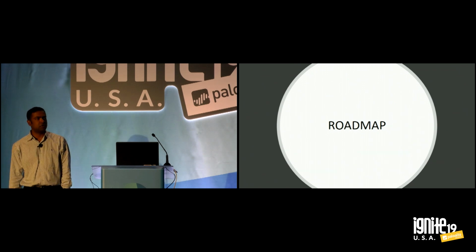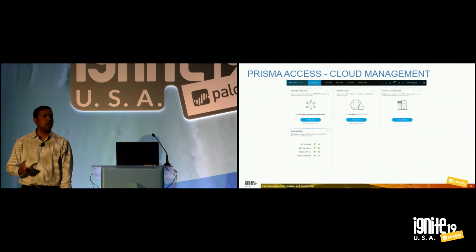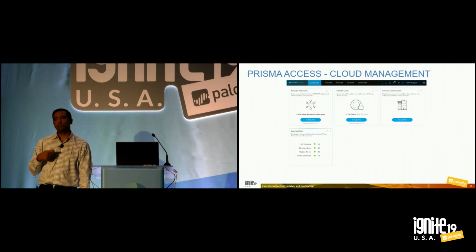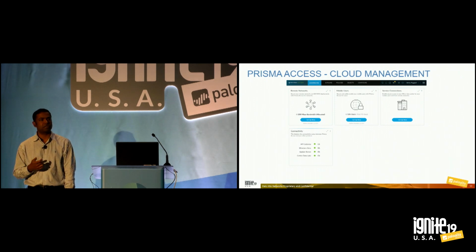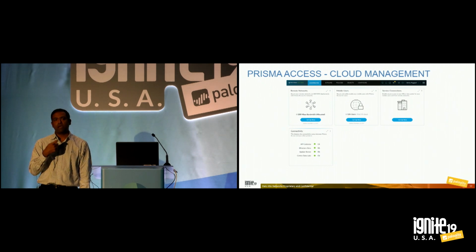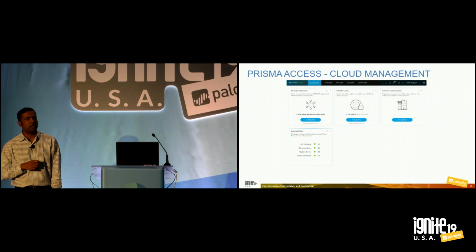So for those customers, we are now introducing a cloud-based management service. And it's included with your Prisma Access license. You don't have to pay for this. It will be included if you buy the Prisma Access service, and it's a cloud portal. You just log into this cloud service, and you will be able to manage and operate that infrastructure.